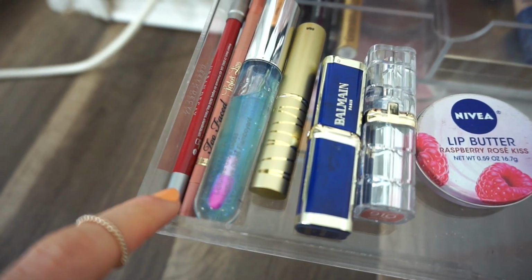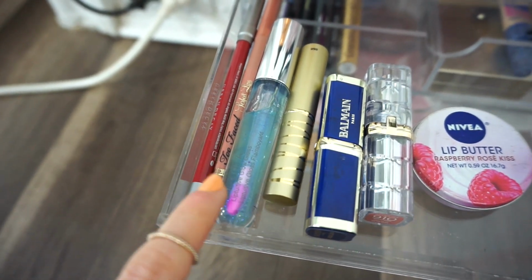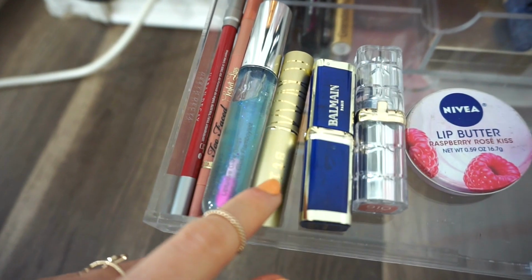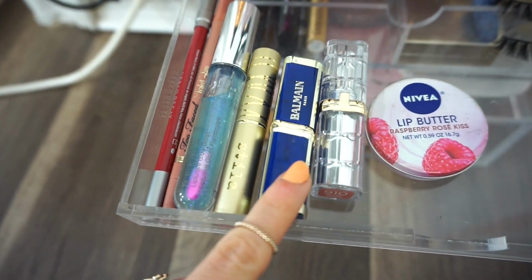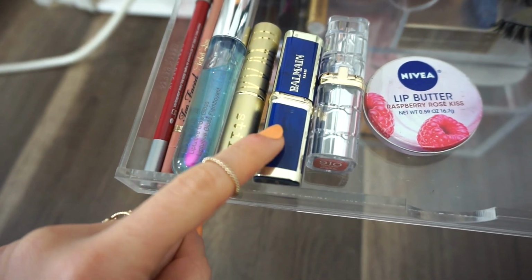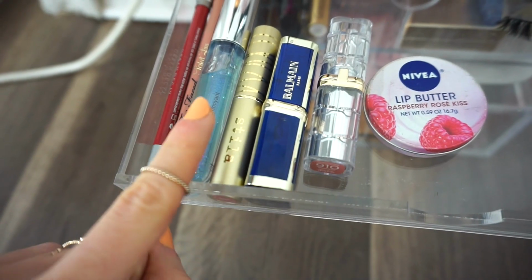Then I pulled out this Becca Liptuitive Glow Gloss. I used this last week, the whole entire week, and I pulled it out again for this week because I really love this. Then I went ahead and pulled out one of these Stila, I think these are called the Magnificent lipsticks. I pulled out one of the Balmain lipsticks in the shade Rebellion. It's a cool blue shade. I have to wear this, like I have to.